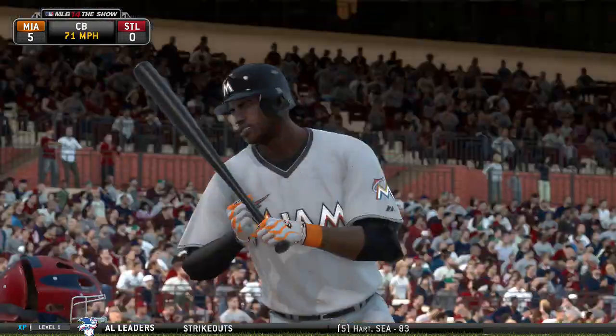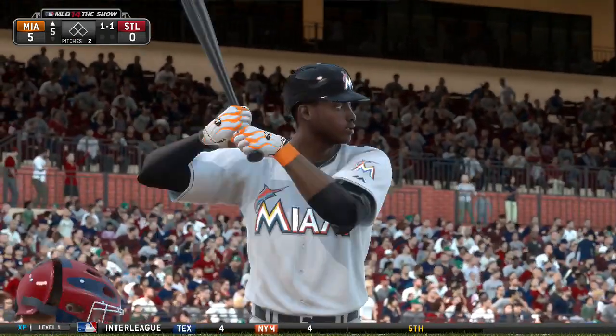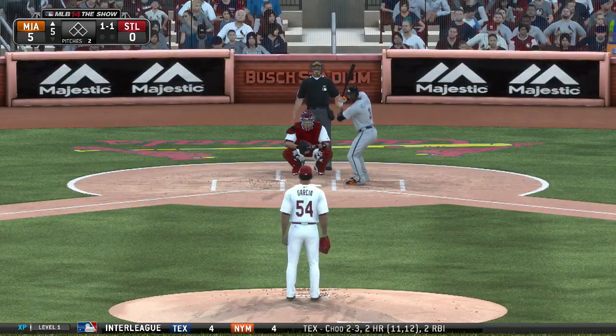Oh, looked like ball two below the knees, but it's ruled a strike, and that evens the count at 1-1. Well, he's been in a tough stretch offensively, and this sure ain't gonna help.